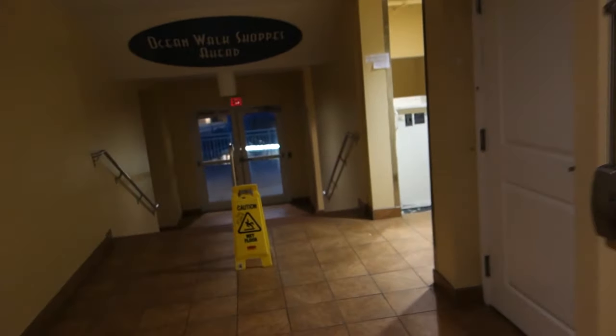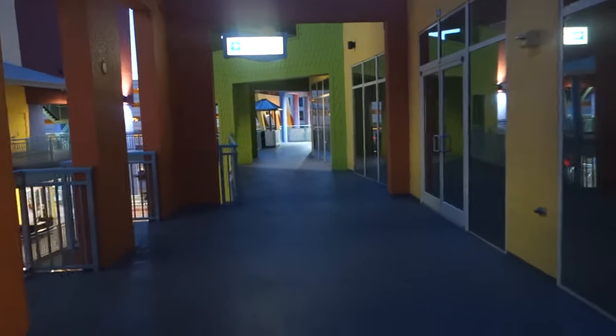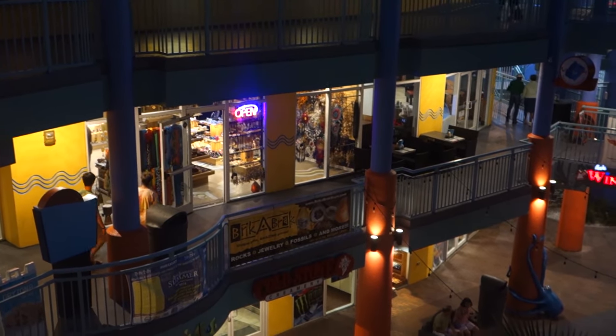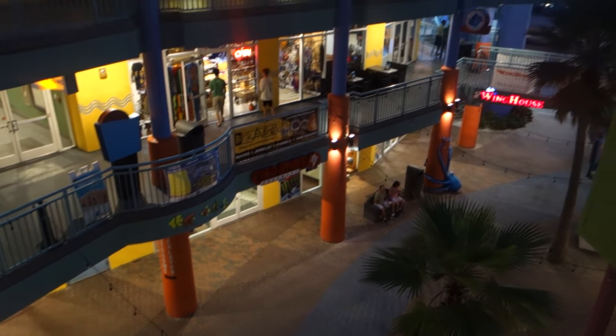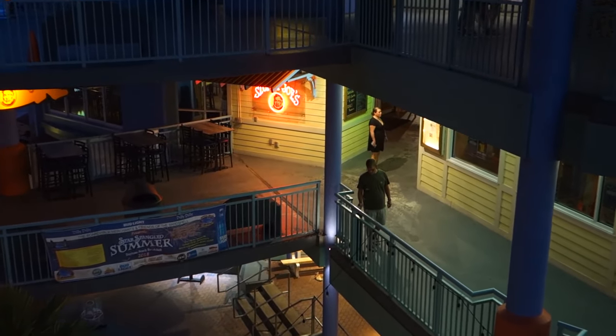Over here, you have some shops here. Yeah, you literally have a little mini mall connected to the hotel. See, you got a movie theater here. And here's a sign saying Wyndham Vacation Resorts. And see, you can see some of the shops here. That's like a clothing store. And down there's an ice cream shop. There's a wing house over there. Take another closing, and there's Sloppy Joe's.